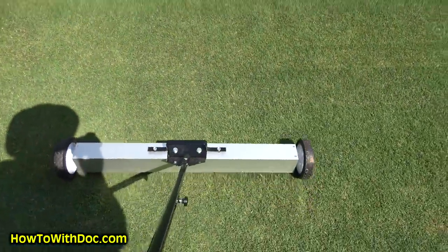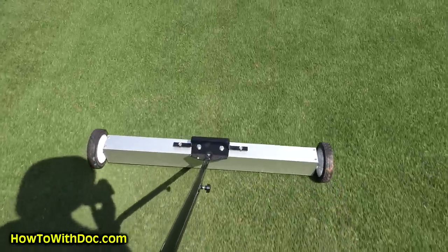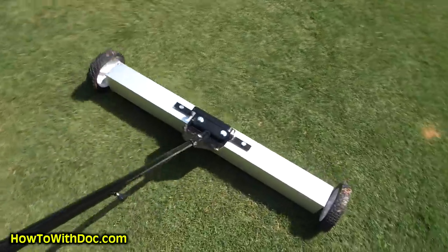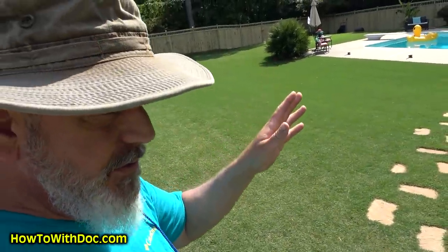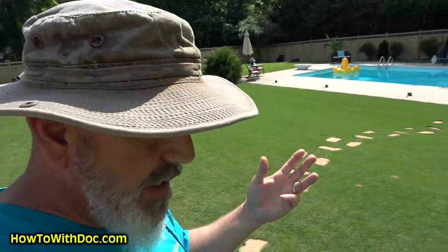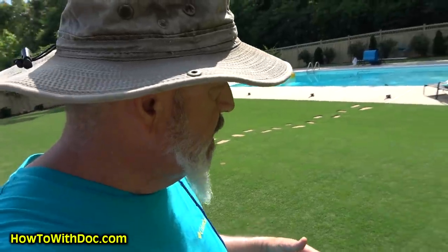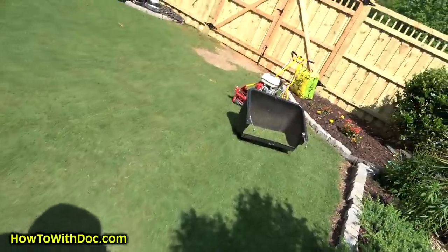So now what I'm doing is I'm going to push along here. I saw it shoot out somewhere in this area. See if we can hear it. I've walked this whole area where I thought I saw it shoot out three times with that magnet. I don't know if it's something that's not magnetic, or did it go in the actual bin? All right, let's see if you can see it.